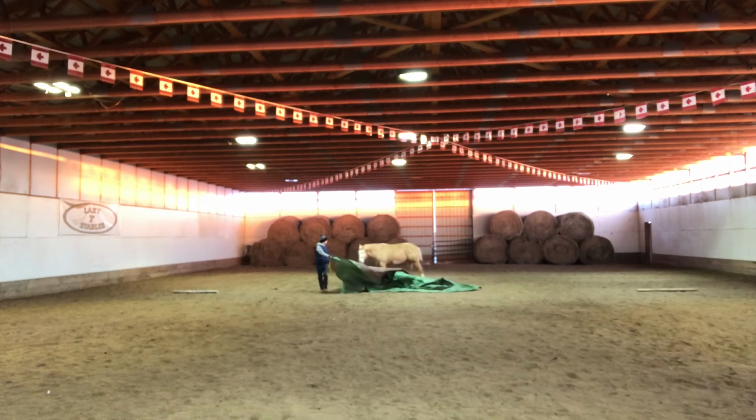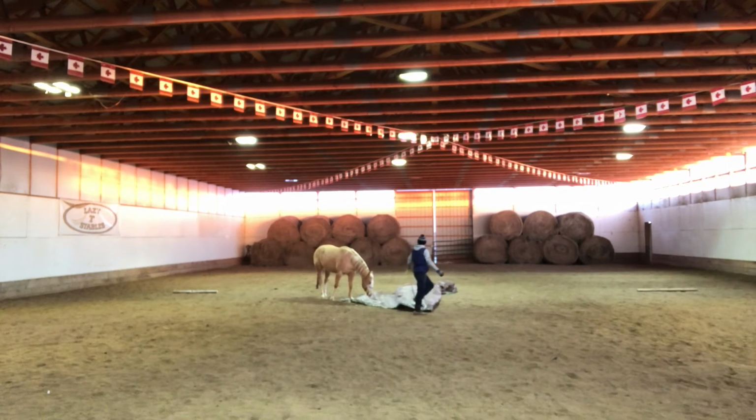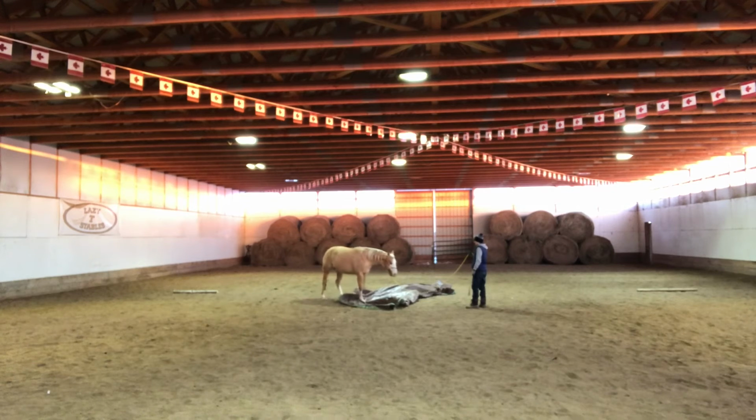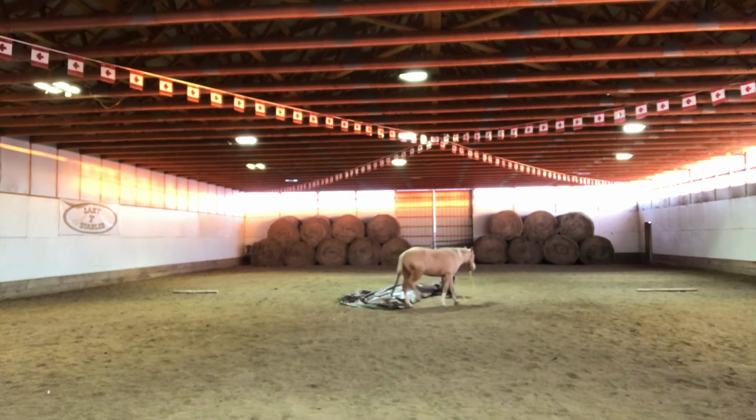So you'll actually see me dragging it, and we're going to do some trotting beside it today, which I thought was really pushing it for her, but she took it in stride. So happy with it. A lot of the time you'll see me drop it and make her walk over it. Just because something is scary doesn't mean we can't face it and deal with it. And I really, really rewarded her.